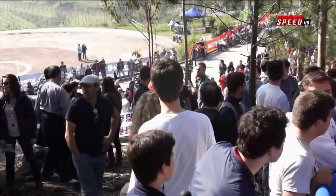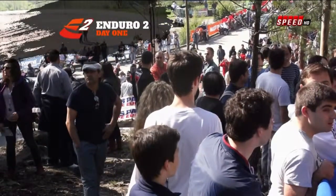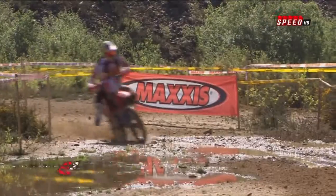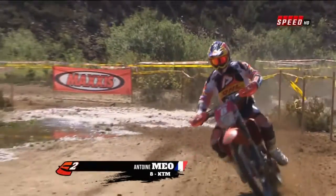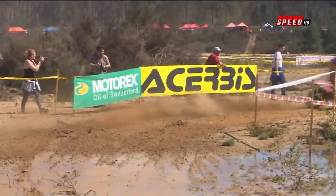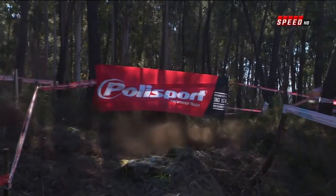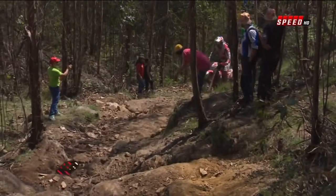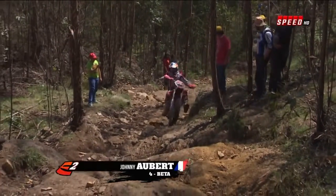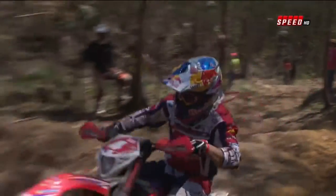This is E2 tackling the same tests, but these are bigger bikes. 250 two-strokes or 450s, and you'll hear the difference. Antoine Meo, the factory KTM, last year's E1 champion, with a lot more power and torque at his command this year. Johnny Aubert beat a factory rider midfield in the morning and seemed to tire as the afternoon wore on.